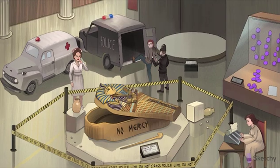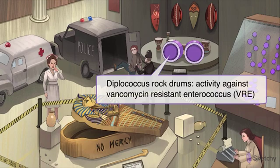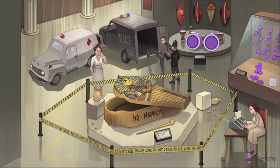Our usual representation of enterococcus is our purple double bass drum player who's ready to rock, evoking the appearance of this gram-positive diplococcus. Well, instead we have these native purple diplococci drums from the New Guinea exhibit. Before we wrap up this investigation, let's document the damage he's done to this place.